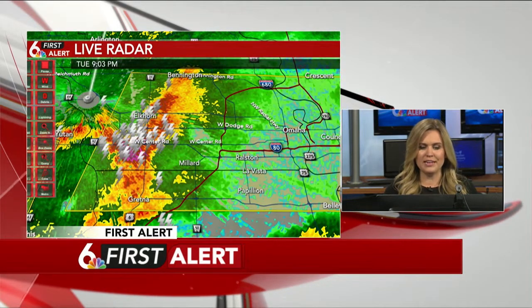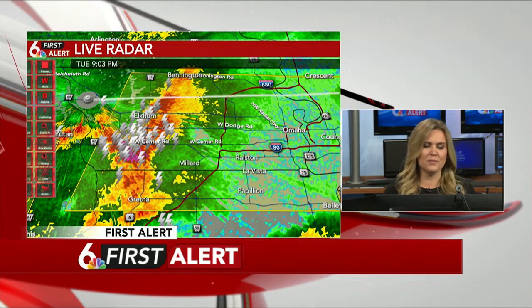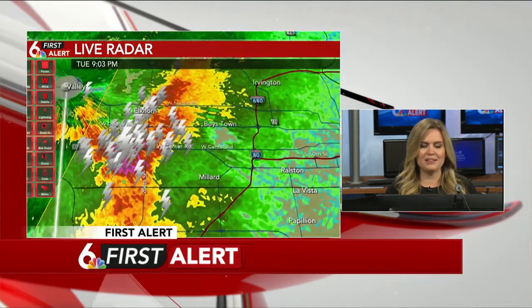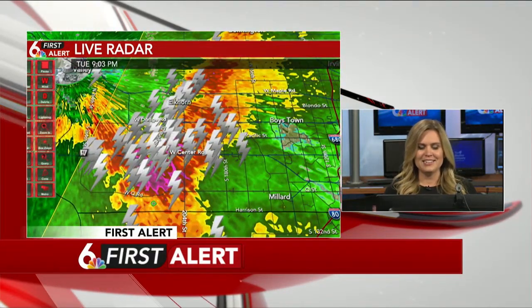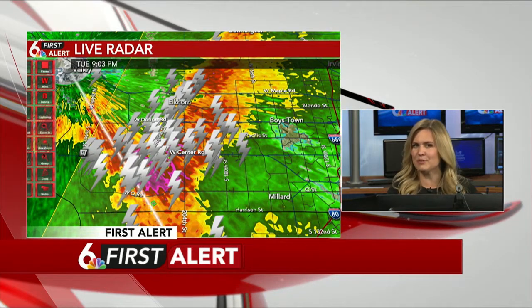Let's pull up our lightning tool here, and you can just see how much lightning we're dealing with this storm around Elkhorn, stretching down to the south. We're picking up on a lot of lightning strikes centered over this area, right over West Center Road. And this is all pushing out to the east here, bringing in that threat not only for heavy downpours like what we just saw, but also some hail, 1-inch hail with this latest round that's pushing through.